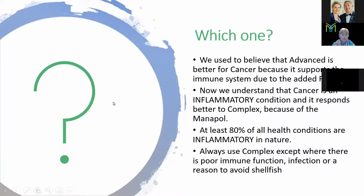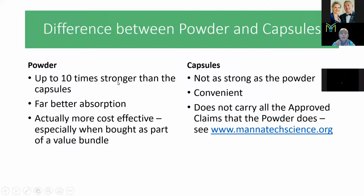And then the next question I always get is, well, why can't I just use the capsules? They're so much cheaper, and people don't want to pay for the powder because it's more expensive. Well, if you look at the benefits, the powder is up to 10 times stronger than the capsules, depending on the advanced or the complex. So if you take the price of the capsules and multiply it by 10, that's what it would cost to give a person the same amount. A person can rather buy a pot of amyloidose and stretch it over 4 months than buy the capsules. It's still better.